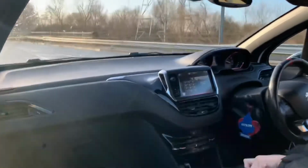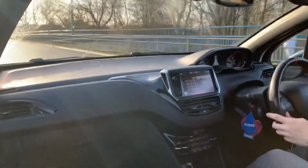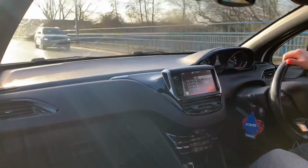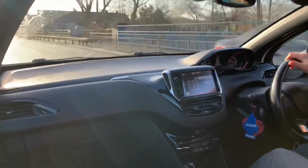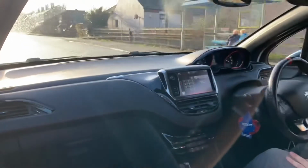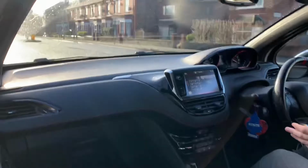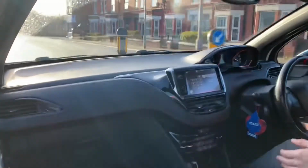I paid £8,500 for it, which works out, I think, about 10 grand US money. Car came with about 46,000 miles at the time. It's now on 57, so I've put about 11,000 miles on it. The miles have been absolutely fine. It's such a comfortable car to sit in. You've got these comfy heated seats.